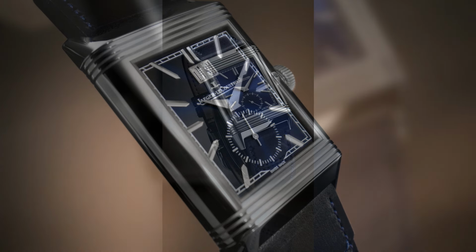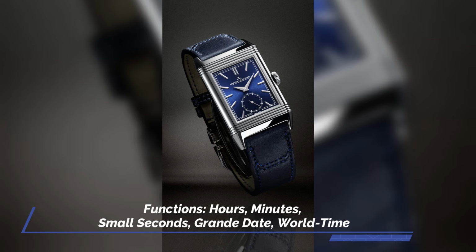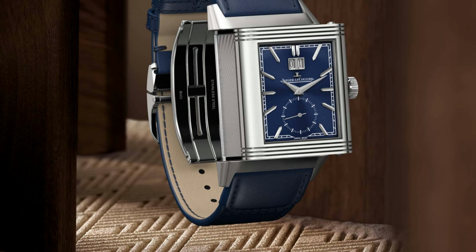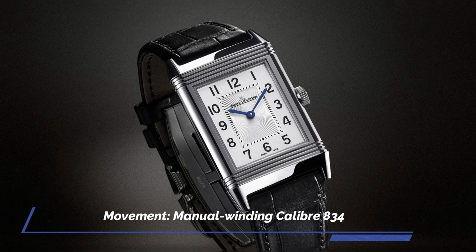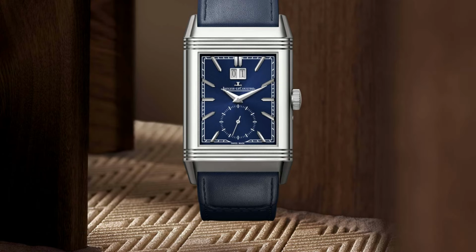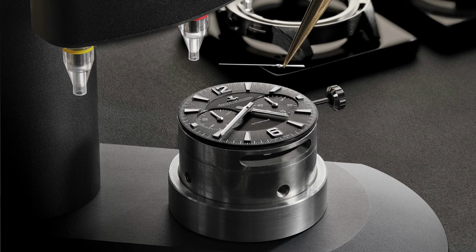With a simple flip of the case, the watch reveals its second identity. On the reverse, the geographic complication appears. A world-time display built around clarity rather than spectacle. A central disc shows a detailed world map, surrounded by a rotating 24-hour ring, and a city ring for time zone reference. Inside is the Jaeger-LeCoultre Caliber 834, a hand-wound, in-house movement, developed, assembled, and finished entirely in-house.